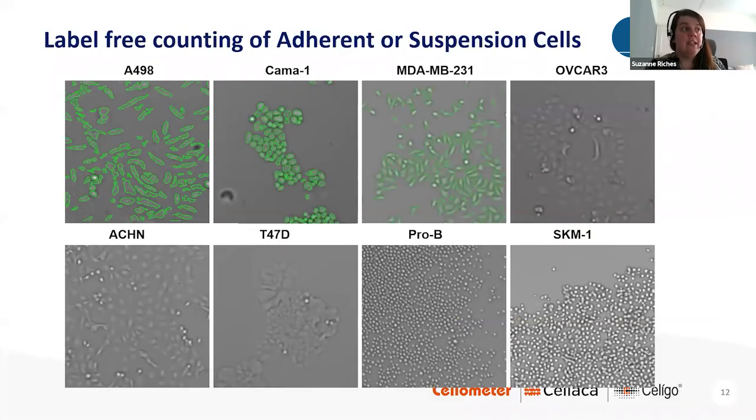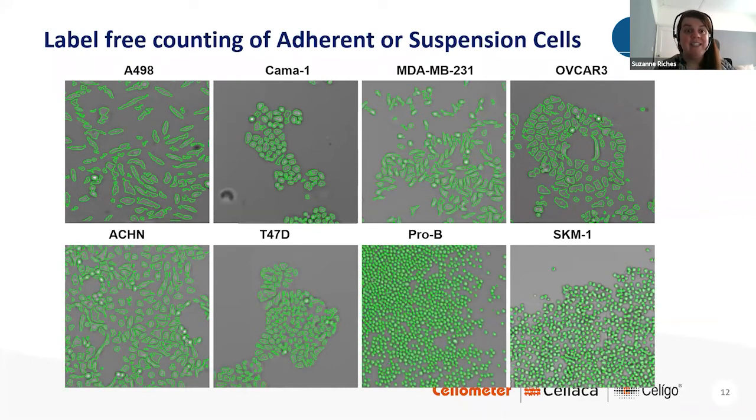Another feature of the Celigo that I really wanted to mention is the ability to do label-free counting of adherent and suspension cells. Not just label-free counting, but label-free morphology assessment as well. And I'll come on to that a little bit later. But what we've got here is 8 different cell types. You can see that some of them are suspension, some of them are adherent, some of them are quite clumpy, some of them are not, some of them are elongated. But what you hopefully can see here is the green outline of all of those cells. And that is the Celigo software analyzing all of those different cell morphologies equally well and getting you accurate cell counts.